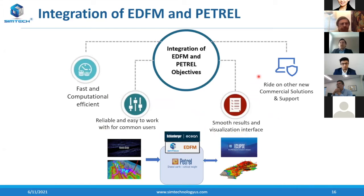We also want to ride on the new commercial solutions and support that Petrel can provide, such as cloud services and others. And I want to stress that we can speed up the realization of this plugin as we can prioritize depending on the companies' interests.